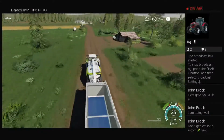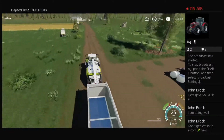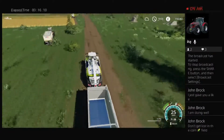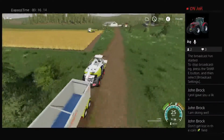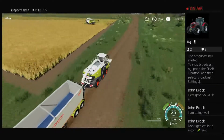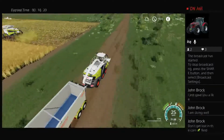Don't know how much we're going to get off this field as far as silage goes, but we'll find out. We don't know what any of these fields are going to yield until we get them harvested up and find out what they put out. We're doing pretty good.